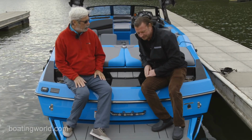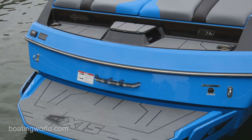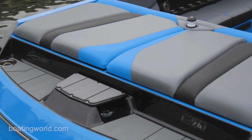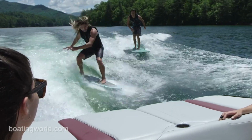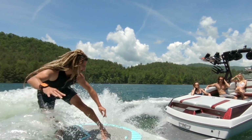Yeah, you're right, Alan. They've offered some options that Malibu has been working on, and two of them this year are the Power Wedge 3 available on the Axis boats, and of course the PTM racks. Yeah, another product that's crossing over from Malibu. Now tell me about the Power Wedge 3.